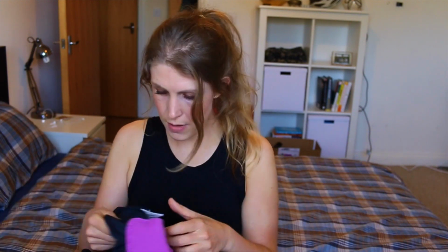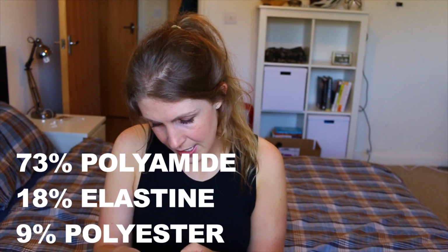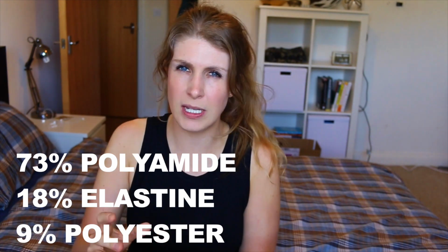And then lastly, the ASSOS pair is made from, let's have a look, 73% polyamide, 18% elastane, and 9% polyester. They feel kind of halfway between the other two, so I don't think they're as thick as the DHB pair, but they are thicker than the Decathlon pair. And personally, I prefer the fabric of this pair because I feel like they're not too thick, not too thin.